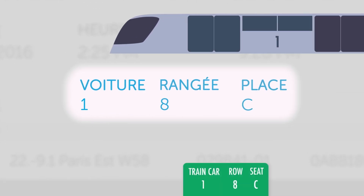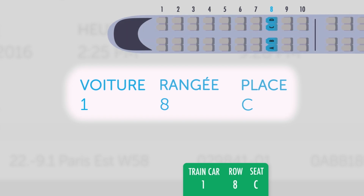The ticket says that you're in train car number 1 in the 8th row in seat C. Voiture 1, rangée 8, place C.